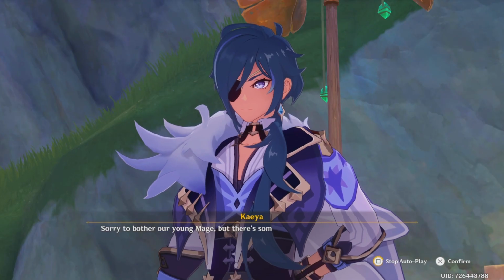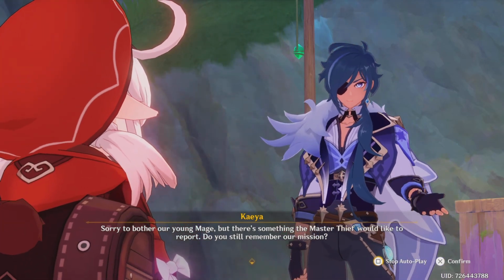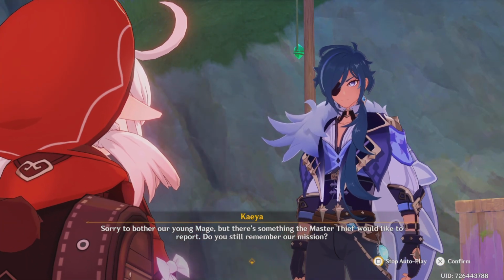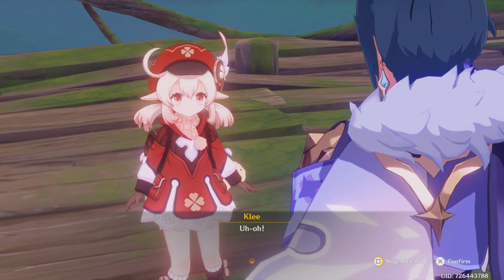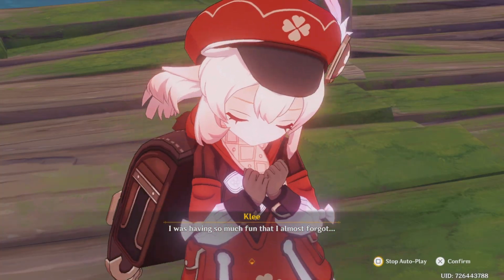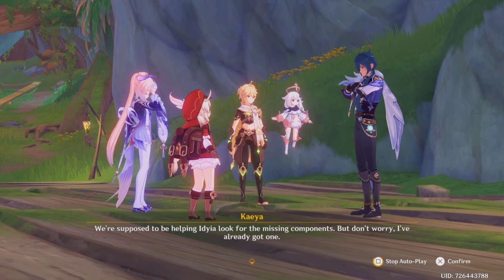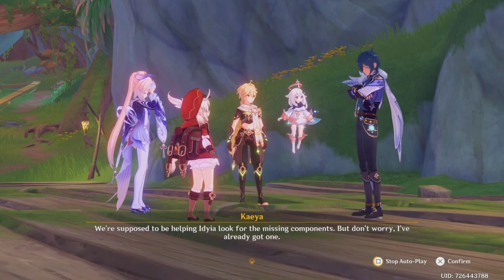Sorry to bother our young mage, but there's something a master thief would like to report. Do you still remember our mission? Uh-oh! I was having so much fun that I almost forgot. We're supposed to be helping Adia look for the missing components. But don't worry, I've already got one.